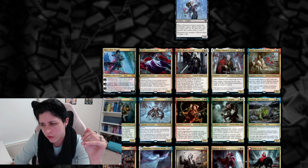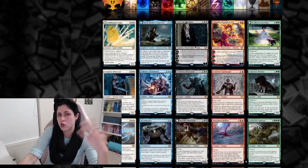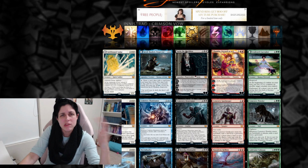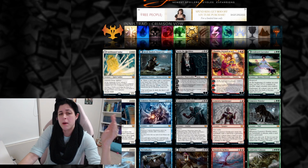So here's how I feel about Crimson Vow, just as a general overview. I think the flavor of this set is absolutely 1,000% incredible. The wedding aspect of this was cool. I haven't seen that before, unique, different, and especially in comparison to the other Innistrad, the one we just talked about, this feels so much better to me.